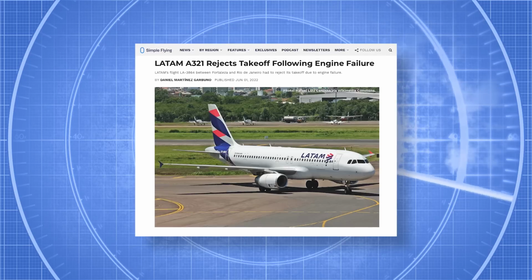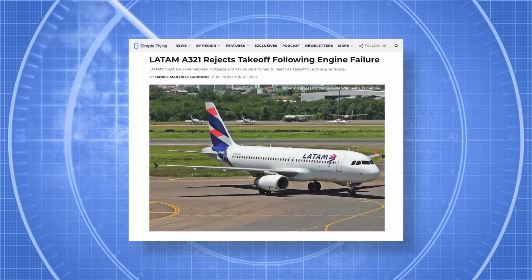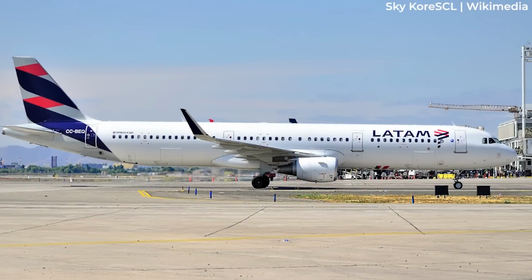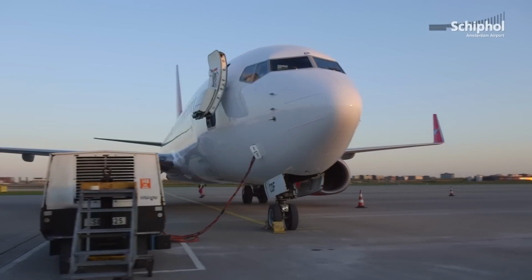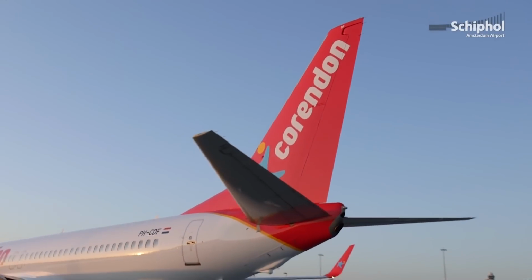A couple of weeks before this incident, at the end of May, a LATAM Airbus A321 flight crew made a high-speed takeoff rejection decision following an engine failure. The aircraft was traveling at nearly 100 miles per hour over the ground when one engine suddenly failed. The flight crew responded quickly before reaching V1 and brought the plane to a halt. While each of these situations are different, the one thing they share is good pilot judgment followed by immediate action.